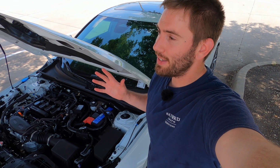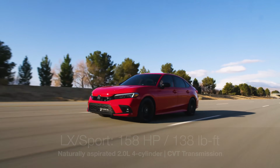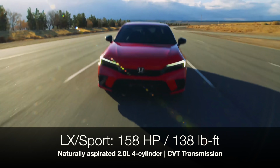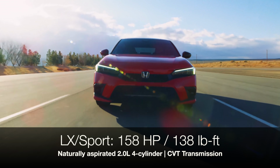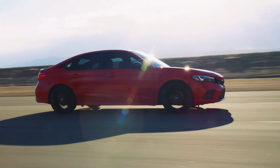Now let's go ahead and take a look under the hood. And some of you enthusiasts may be wondering, did they improve things? Did they change things? Well, there are some little improvements in both power and efficiency. The lower two trims, the LX and the Sport, both get the 2-liter 4-cylinder naturally aspirated engine. But the other ones, the EX and the Touring here, get the turbocharged engine.